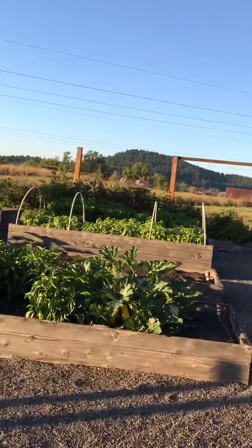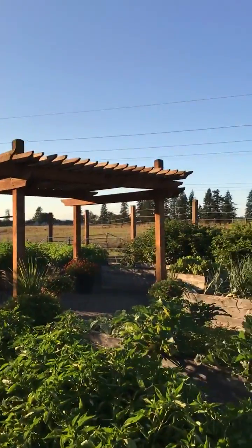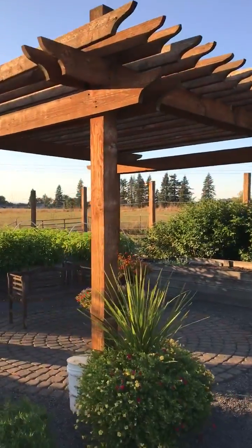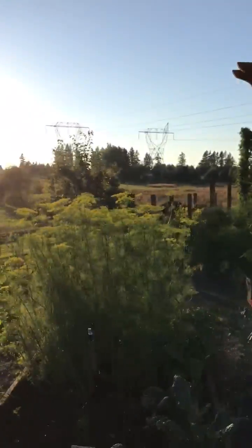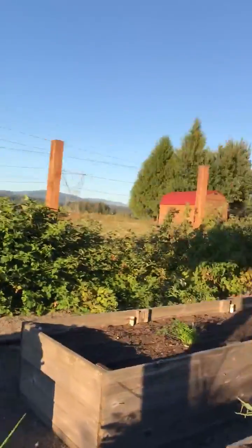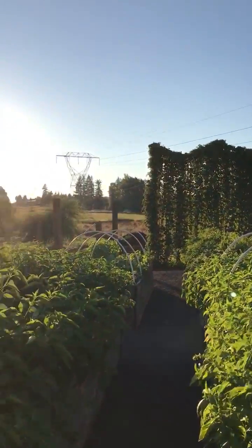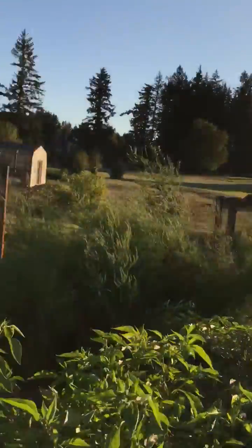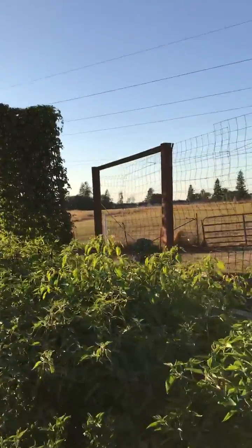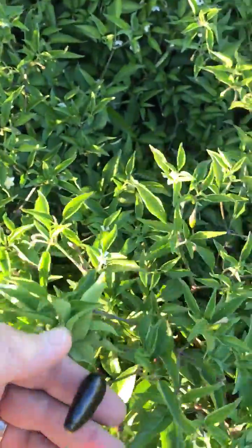Peppers, squash. Some beds are empty. Garlic will be replanted. Beautiful dill. Lettuce, berries, not the greatest year. Incredible amount of basil, overgrown asparagus. These are purple jalapenos, always fun.